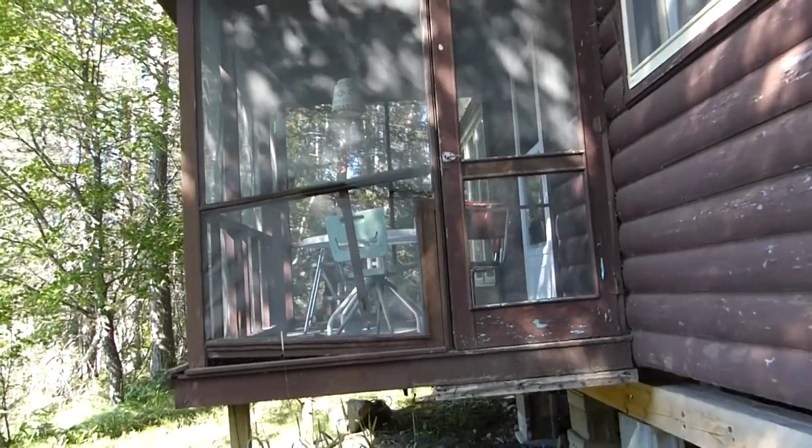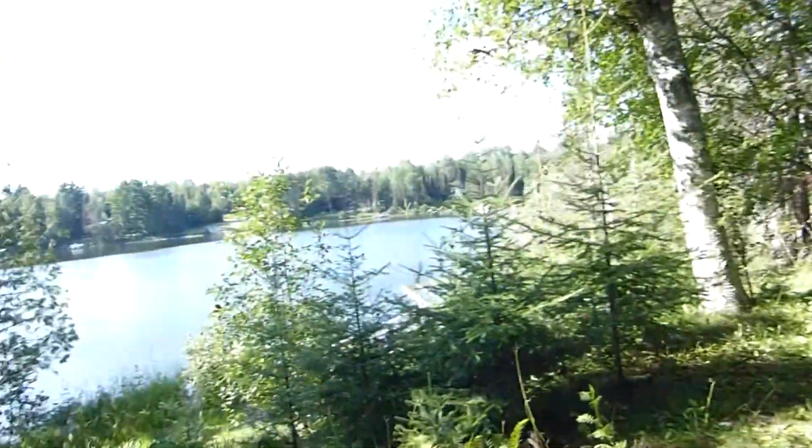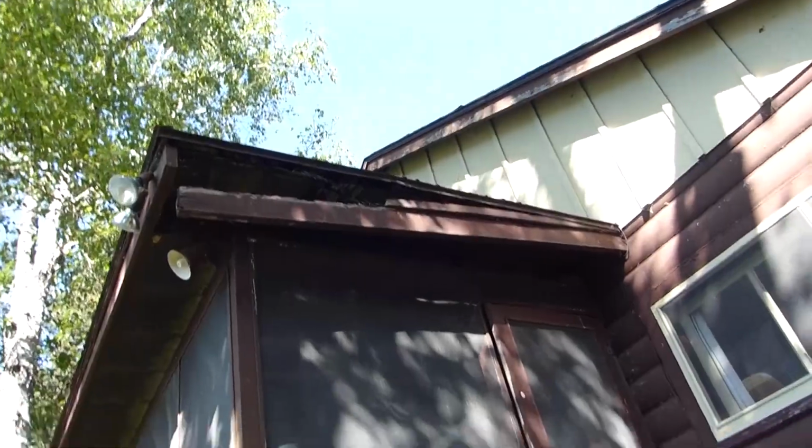Here's this angle, screen porch out here, and you guys are gonna do a new screen porch and a new deck. It has to be torn off. There's nothing really to salvage off this.